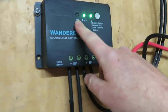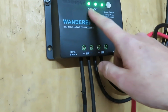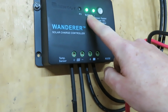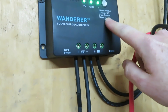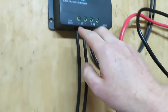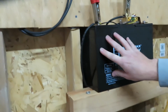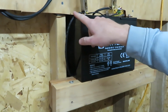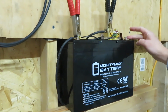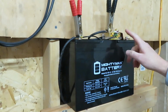So you can see the light is blinking, showing us that the panels are connected, and that shows that the battery is connected. The other green light just shows what kind of battery is put into the charge controller. So the light blinks based on color, based on the battery. And so those two connections are wired into the battery, one into the positive and one into the negative. The battery is a lead acid battery, not a lithium ion battery. It's a 12-volt, 100-amp battery.